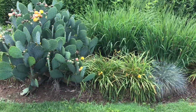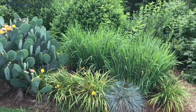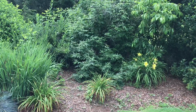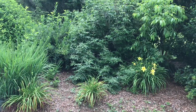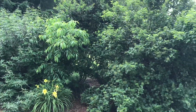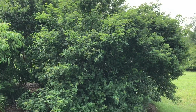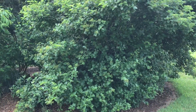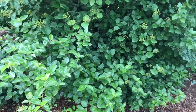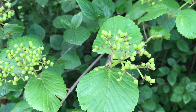And I just love that little blue fescue grass as a nice little touch of blue. More daylilies, which I can't believe the deer haven't munched up yet. But they have it. The chaste tree that'll bloom soon from the other side. And this big old viburnum that's just huge that will have blueberries. They look almost like little miniature blueberries you could eat. And the birds like them in the fall. You can see where they're gonna have little berries.